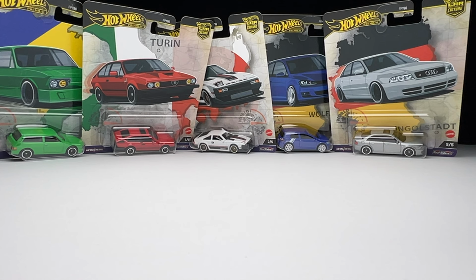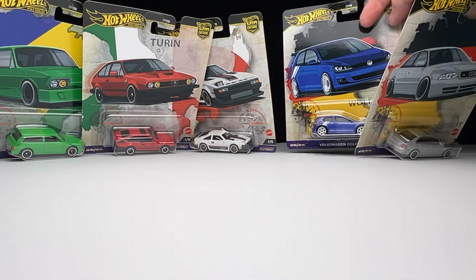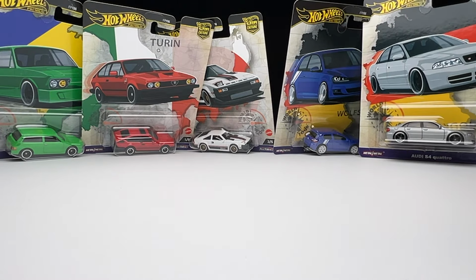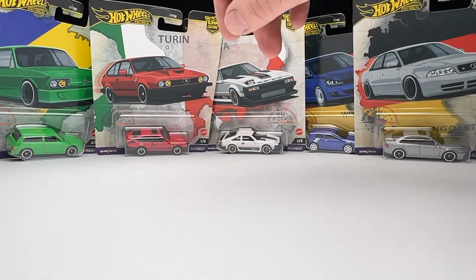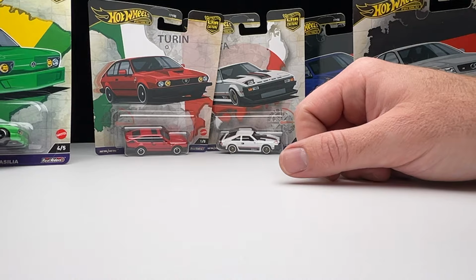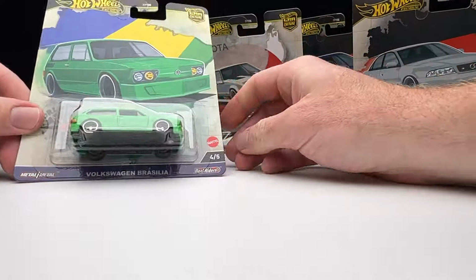Today we've got a Car Culture set to look at, and this is Car Culture World Tour. I don't get it. World Tour, whatever. It's weird. There are two cars from Germany in it. What's the deal with that? And then you've got a car from Japan, one from Italy, and one from Brazil. So kind of interesting, and it's a Volkswagen.